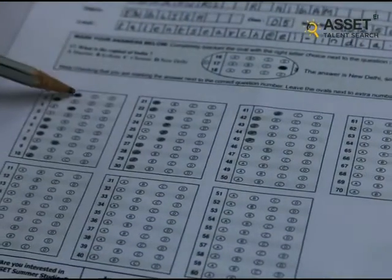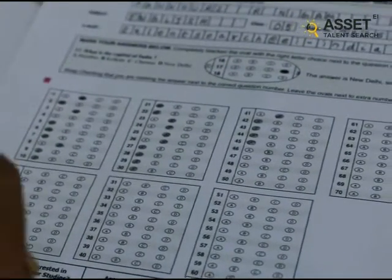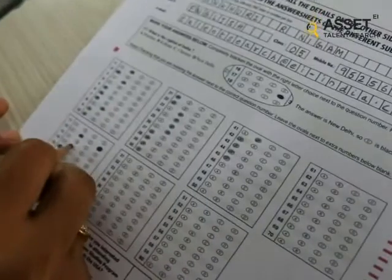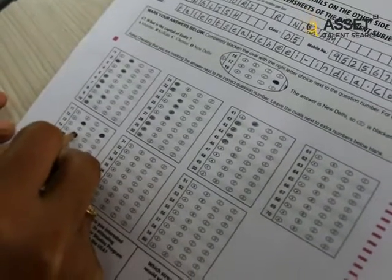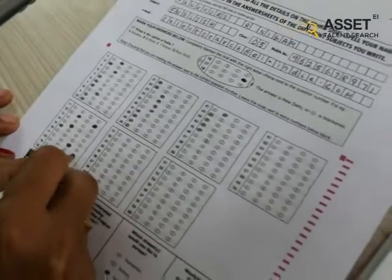They will circle the oval B and so on. Please tell the student this has to be clearly done. They have to darken the oval properly, otherwise the machine will not read the answer and the answer will get marked as wrong.